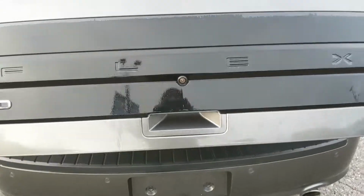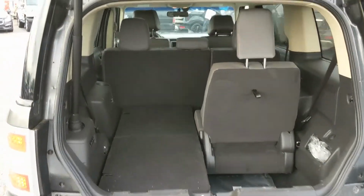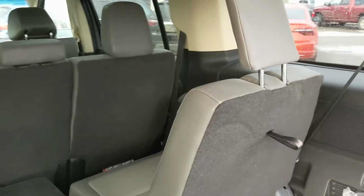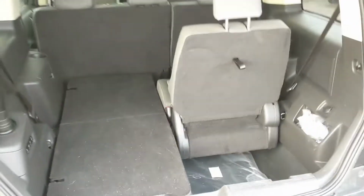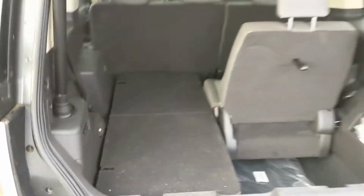And first, looking in the back, where you have a nice power liftgate that opens up and out of the way for you. Looking into the back, where you have your third row seating that can be folded flat for some nice cargo room, or you can have it folded up so you have two more seats in the back for a total seating of 7 in this vehicle, with their own cup holders and little compartments as well. And you have some nice power controls here so that you don't have to fiddle around with pulling any straps to put your seats up, and that does close again with another simple press of a button.